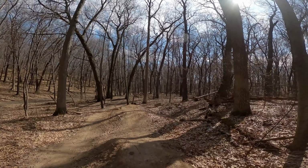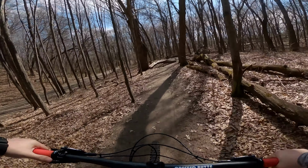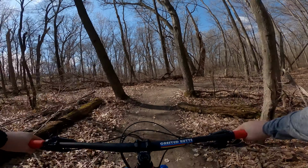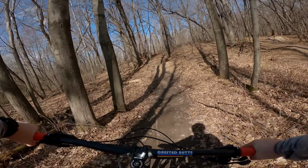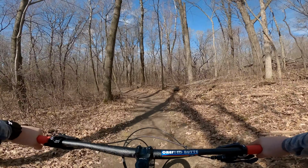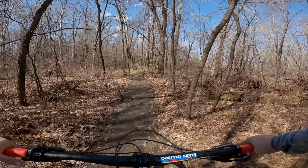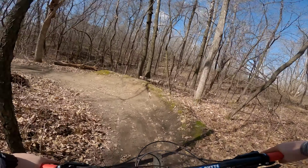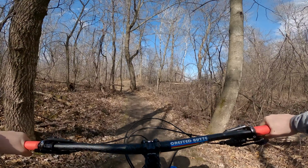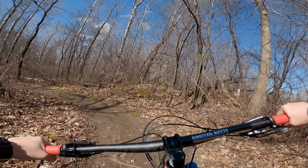Got a couple little rollers right here, always fun. Little roller here, another couple rollers. Yeah, this first section's a really fun section to start. It's actually almost too fun, because you're not warmed up and you're just going through these rollers, jumps, and berms, and you just want to go full send, but you're not warmed up yet. That's what I should have done. Should have warmed up. That's a smart thing to do, but I'm just so excited to get back here.